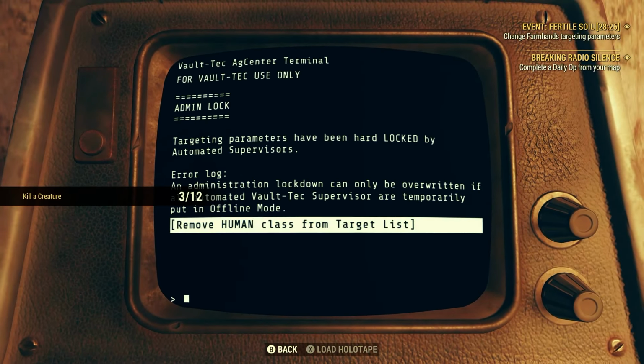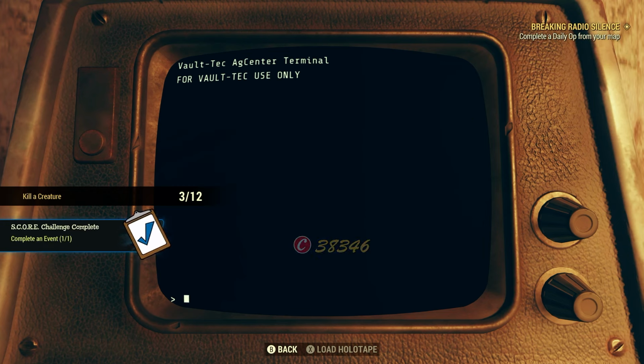Change farmhand targeting parameters. Remove human class. Done. Complete event 1 for 1.